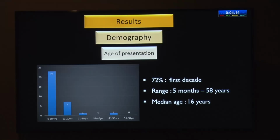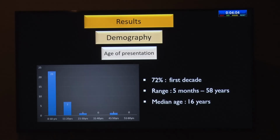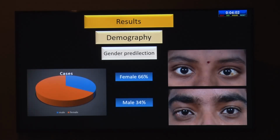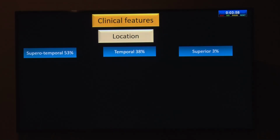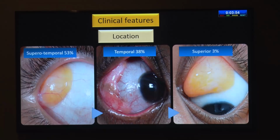Most of the patients presented to us in the first decade, with age range starting from as early as 5 months to 58 years and median age being 16 years. Male to female ratio was 2:1. Most common location was superotemporal, seen in 53% of cases, temporal in 38% of cases, and superior fornix in 3% of cases.